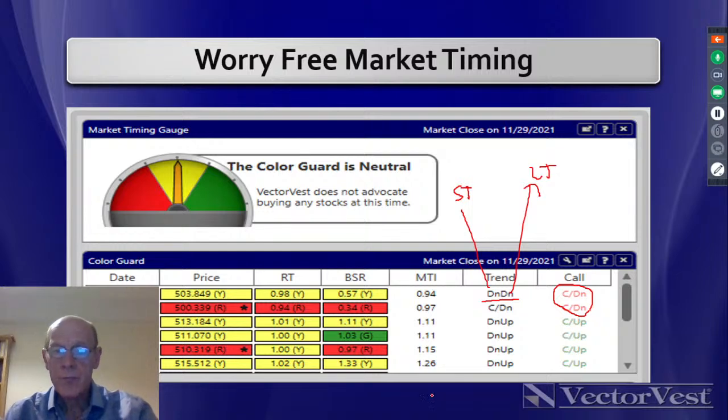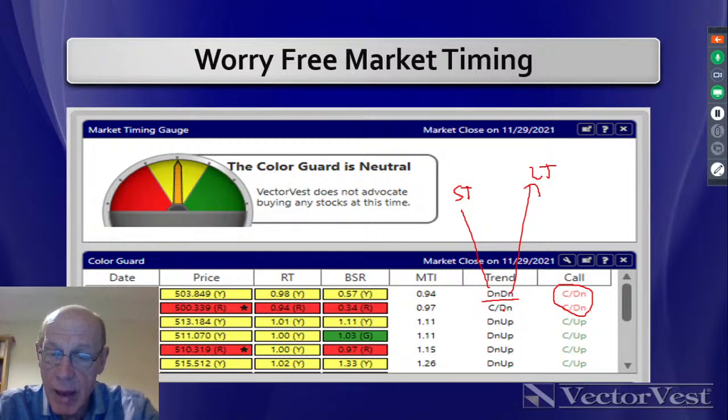Now, we've got a confirmed down in place now for the last 2 days, and that's certainly going to be in place after today's mess. When there's a confirmed down, don't buy any stocks. Use your loaf. The market is falling. Have we got a February 2020 on our hands? Or is it just a small little pullback? We don't know. Nobody knows.